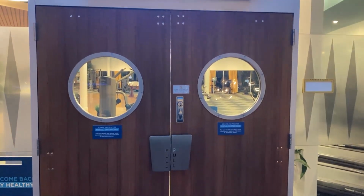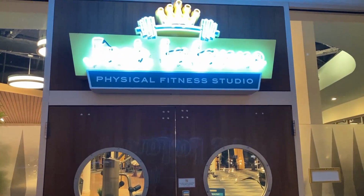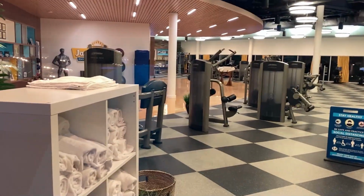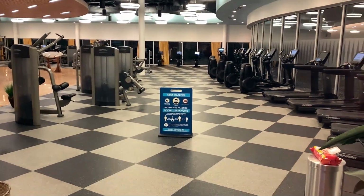All right, this is the main fitness room. It was locked. We could not go inside, but this is Jack LaLanne's physical fitness studio. I do stick the camera in here just to let you see. It's pretty large and spacious, but again, it was closed at this time, so we couldn't go inside.